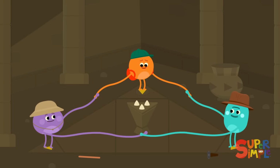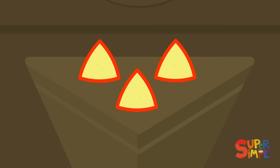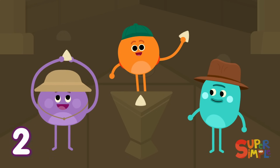Three-sided potato pyramids. That's the secret ingredient for your three-sided samosas. They each have three sides. Go get them. One, two, three.